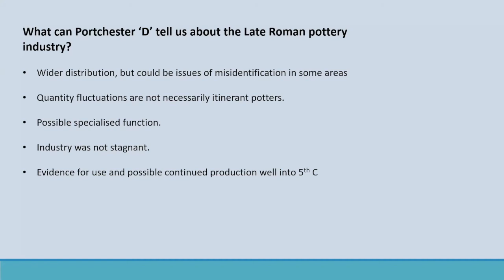If there was a wider distribution, this shows that the industry wasn't stagnant. If it was the Alice Holt pottery industry, they were trying new things and trying to cater for different markets. It was going with the times, I guess. And since we do get it in late contexts, and we can see continued use over into the 5th century, there could be a case to make that maybe the industry didn't collapse at that point in 410, when everyone says it was the end of Roman Britain. Maybe there's a case to be made that production did continue, and they just evolved and changed and catered to the market's needs.